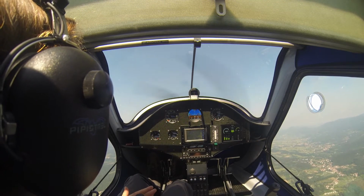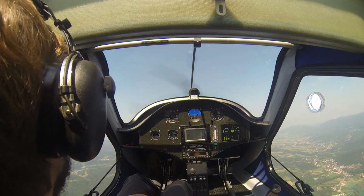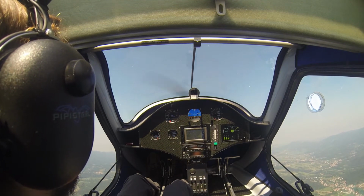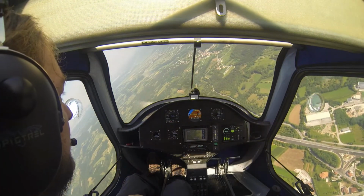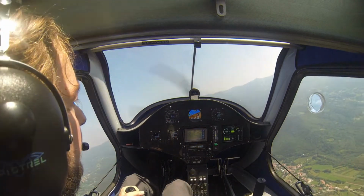Let's see if we hold this pitch attitude and at the point of stall we just freeze the controls. Okay, so I'm increasing the pitch, I can feel buffeting, and here I am. I'm just freezing the controls, and you see, it recovers by itself.